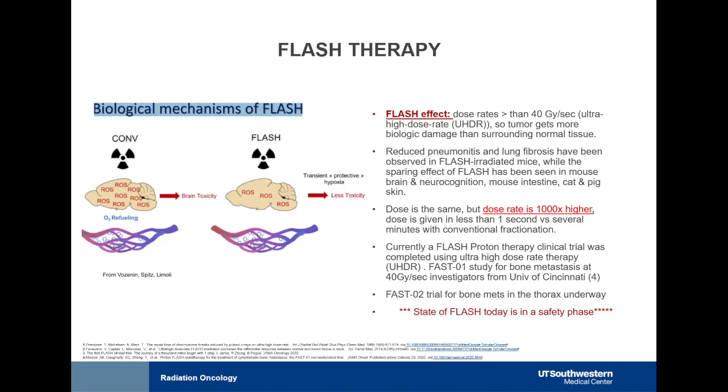And then another innovative technique is called FLASH radiation therapy. FLASH radiation therapy is basically giving the same dose of radiation therapy, but at a dose rate 1,000 times higher. So the treatment would be given in milliseconds. And this has been shown to reduce toxicity in preclinical studies of FLASH irradiated mice. This really has been shown in mouse brain for neurocognition, mouse intestines, and cat and pig skin.